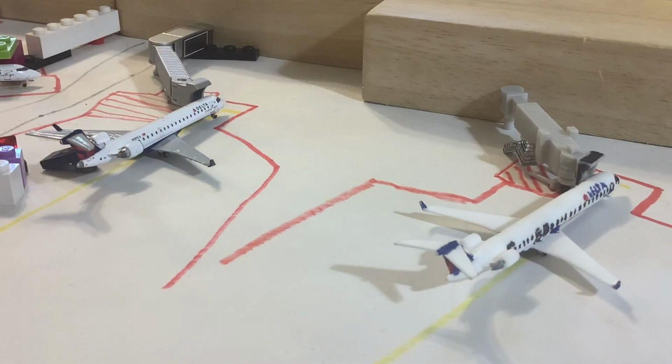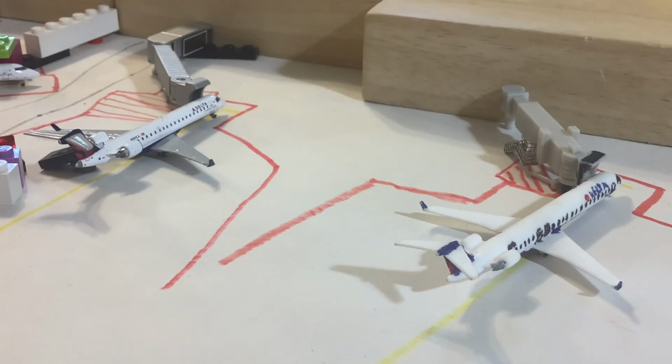And following that, here we have this Delta Connection CRJ-900. This one is operated by SkyWest, and it came in on a flight from St. Louis, and will be later making its way out to Grand Rapids. And our second aircraft here, this is another Shapeways CRJ-900 for Delta Connection. This one is operated by SkyWest as well, and it came in from Minot and will be heading out to Bismarck. So really cool there.